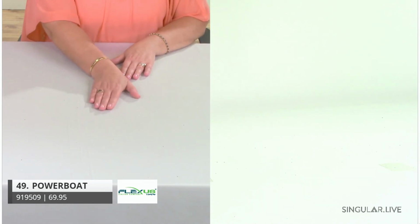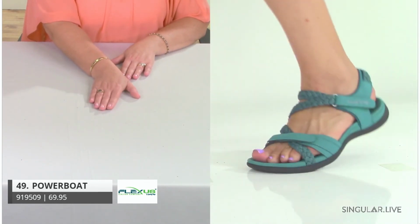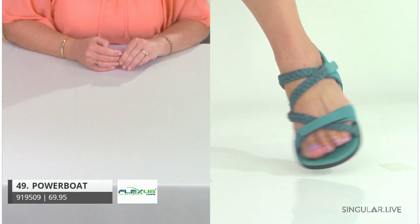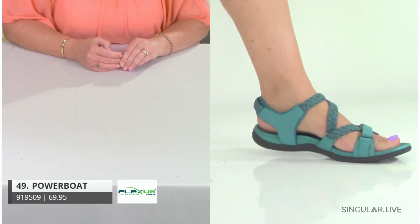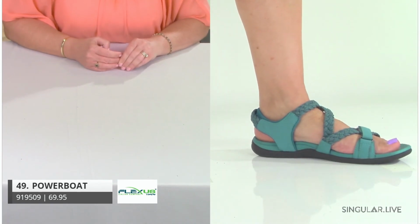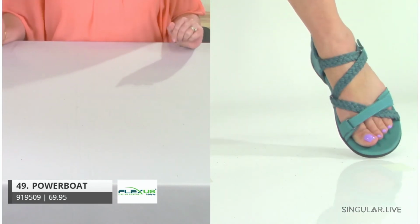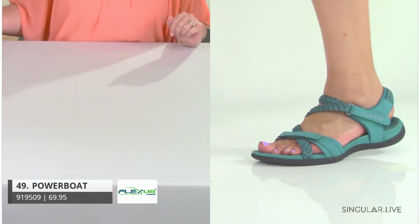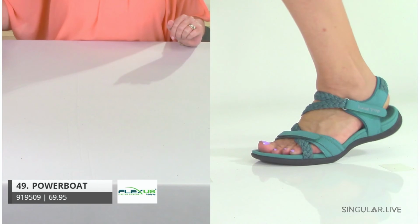And the style is Powerboat. You're going to see it on Frances's foot, and look at her. So you can be active on the go, and look at how really detailed and beautiful she looks. And I always use the word feminine, really nice and feminine. Do check your program for the other colors that are available. I just have that one sample.